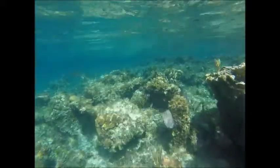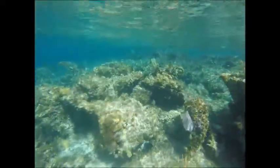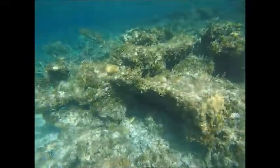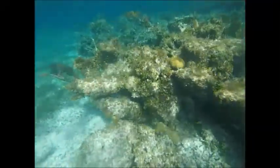We think that recent hurricanes may have damaged the reefs in this area because the sea fans were broken or gone and the coral was covered with silt, but there were still a few fish around anyway.